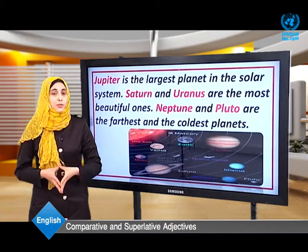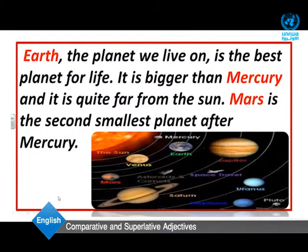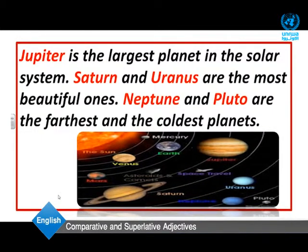Now, dear students, let's read the text once again. Mercury is the smallest planet and the nearest to the sun. Venus is further than Mercury. It's bigger and more beautiful. It's the brightest planet in the night sky. Earth, the planet we live on, is the best planet for life. It's bigger than Mercury and it's quite far from the sun. Mars is the second smallest planet after Mercury. Jupiter is the largest planet in the solar system. Saturn and Uranus are the most beautiful ones. Neptune and Pluto are the farthest and the coldest planets.